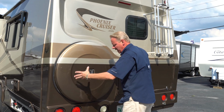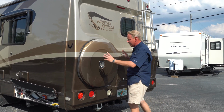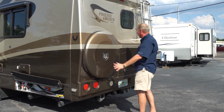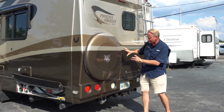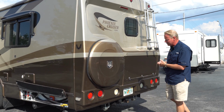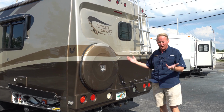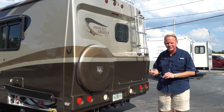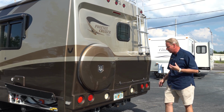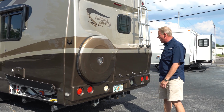Rather than just put the spare tire on the back and have a cover, even if it was a nice molded fiberglass cover, they've taken the time to inset this into the back cap. This is a one-piece molded back cap, and they've taken the time to integrate that spare tire into the back cap design, so it looks really nice. It's very streamlined. The whole motor home is very streamlined, and that is intentional. It's something that Phoenix was trying to do, was to make a very streamlined and aerodynamic motorhome.